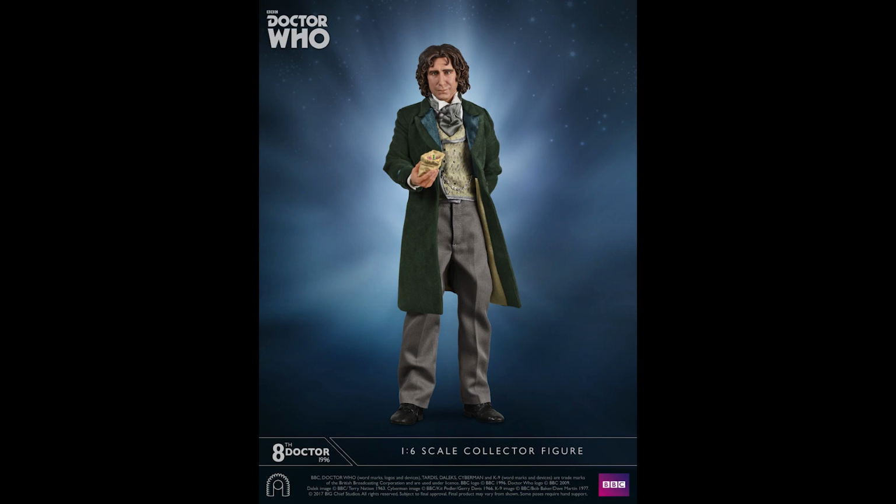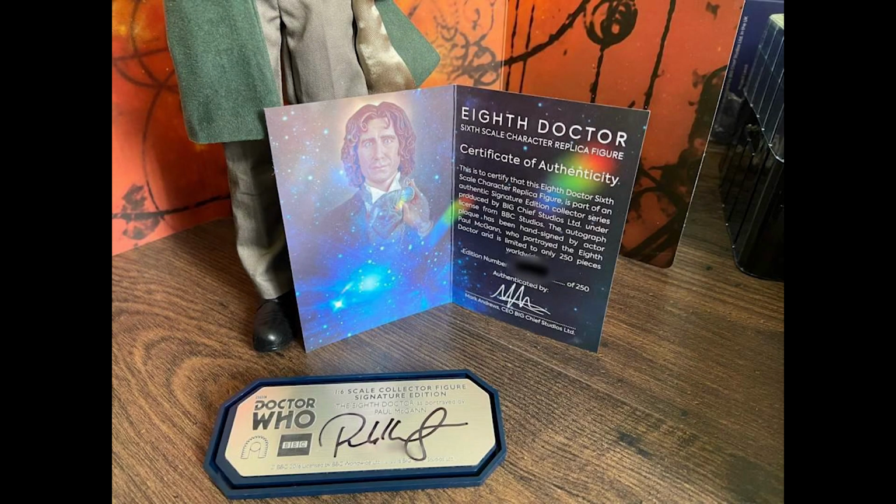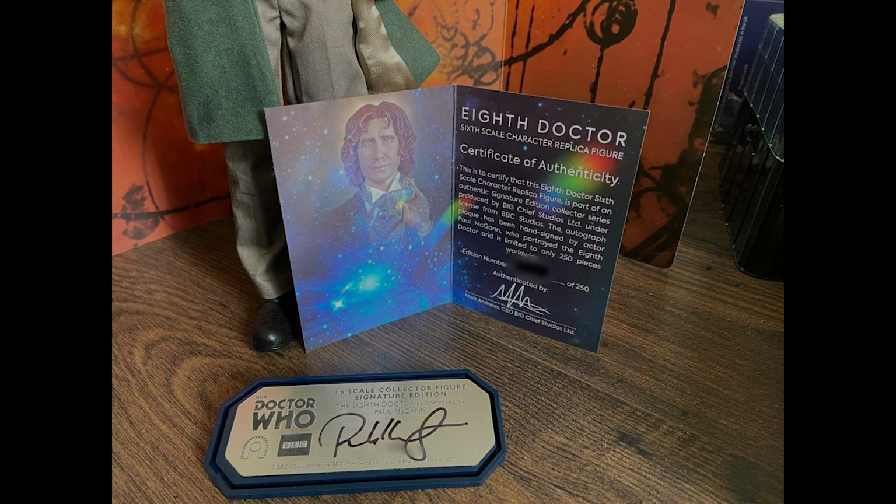These figures were made over a number of years. As I say, the big complaint was that they would just take so long to get made. You always had the sense that you were giving them money in one year, and then you might not see your completed figure for another year or two or three. I think it was almost three in the case of the 8th Doctor figure that I bought, which also had a signed Paul McGann plaque with it.